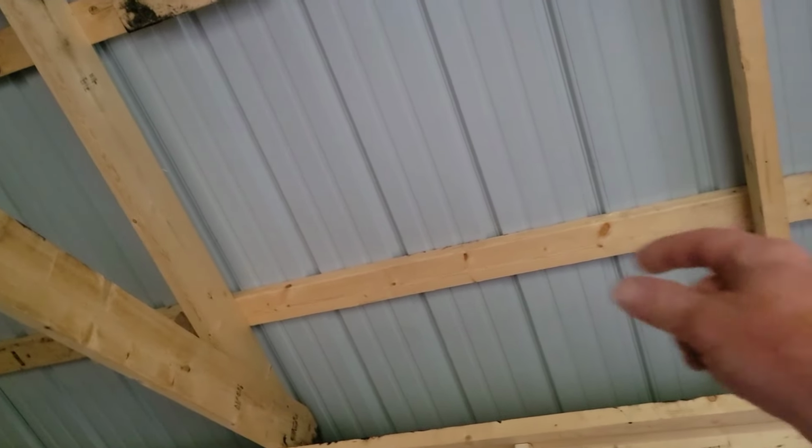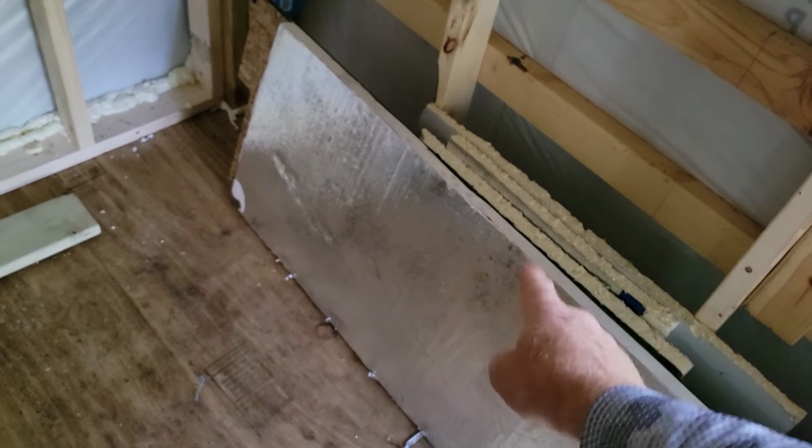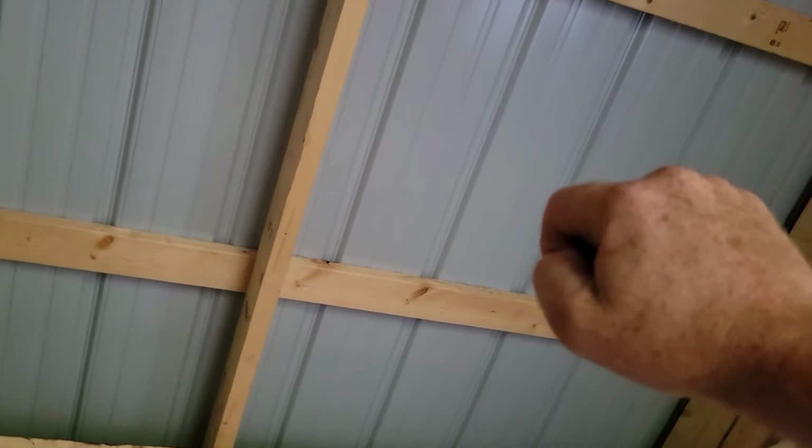So you have to have a gap in there, whatever you use, whether it's going to be your hard insulation like this. I thought about using that, but I'm not going to. I mean, you could buy some 4x8 sheets and put those up there and just screw them in there, which is actually a pretty good idea. But since I have the vapor barrier left over, I'm just going to run that in between here, and it'll give circulation from my eaves all the way up to my ridge cap up there.